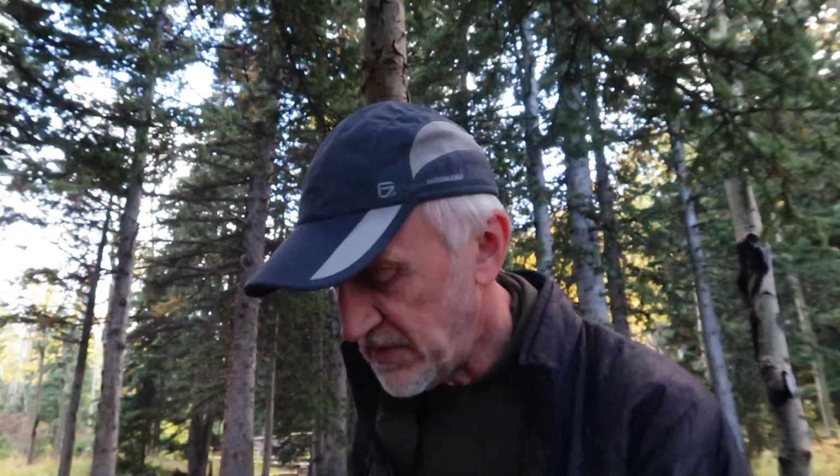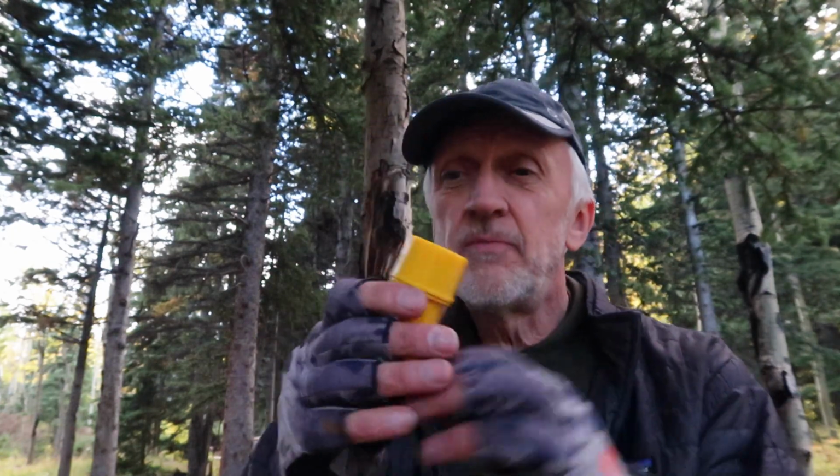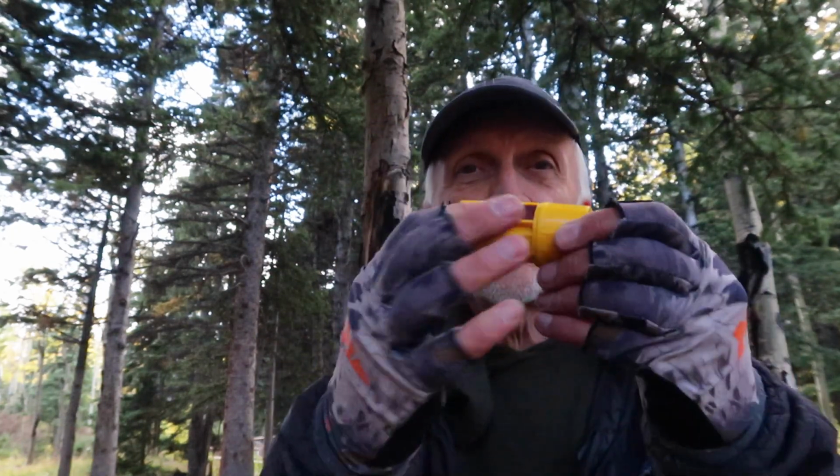Pretty nice. They don't cost much, and they're very compact. This is a little bit bigger one. It holds more matches. It has a little striker on the side, but the same concept. It has matches inside. It also has fire starter material in the top, little cotton balls. I think I might have laced these with petroleum jelly.